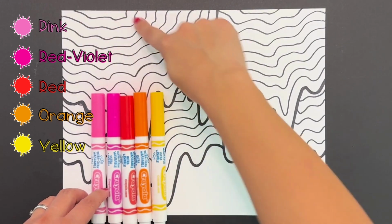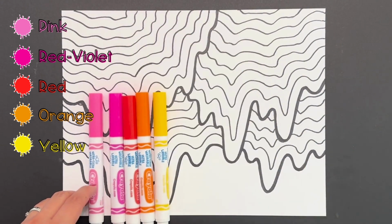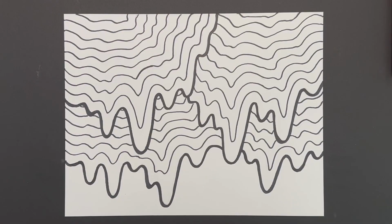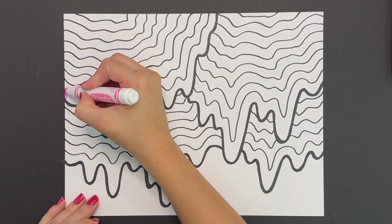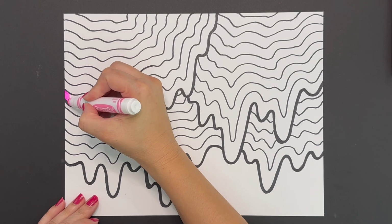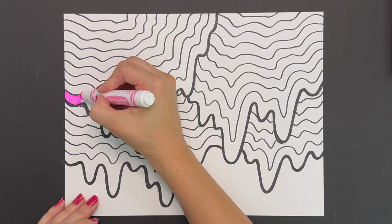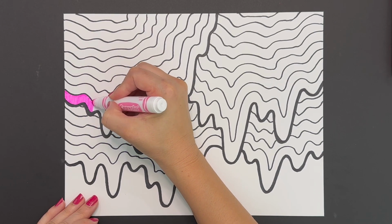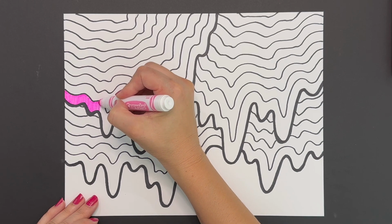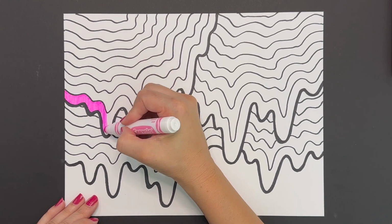I'm going to do a warm color scheme, starting with pinks, red-violet, red, orange, and then yellow. But if all you have is red, orange, and yellow, that's great. Feel free to simplify it, and you can start in any order that you want. Take your time coloring in each individual section, focusing on craftsmanship and coloring inside the line.